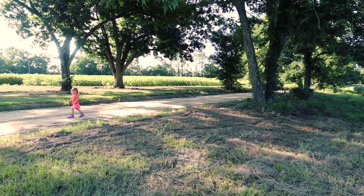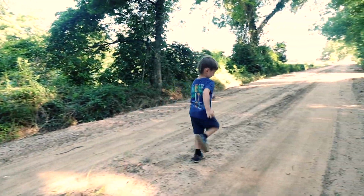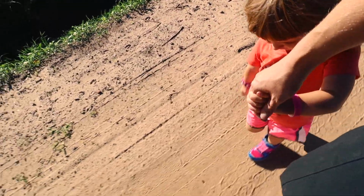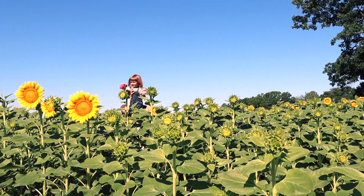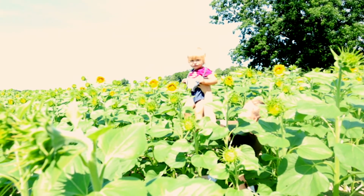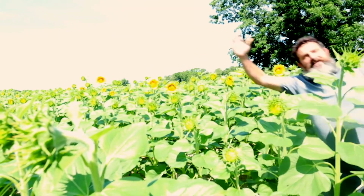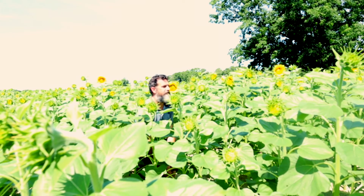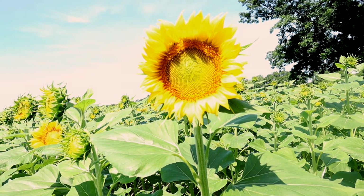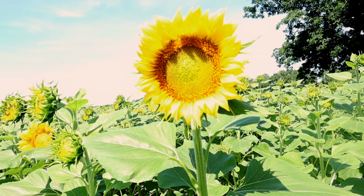Since we were in a secluded location, we really just spent the time walking around down the dirt clay roads and playing in the sunflower fields with the kids. Though we didn't capture any footage of it, the stars at night were absolutely beautiful because there were no city lights to interfere.